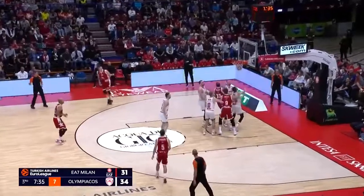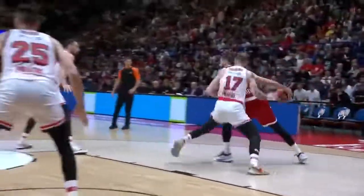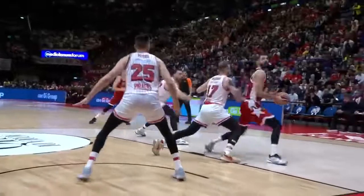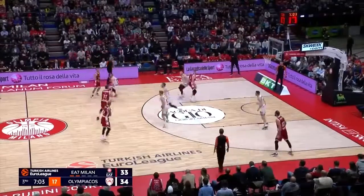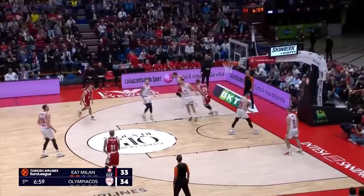Oh, that's great. That's absolutely beautiful footwork. Look at this. This is lovely. Squares him up, backs him down. Spins, pump fake. Good hook shot. Yes. Gravity not doing his bit. Nice pass.